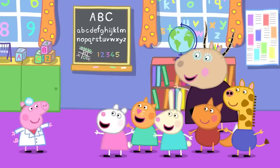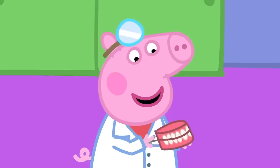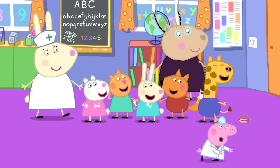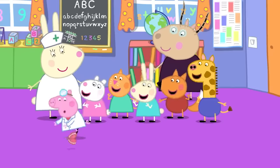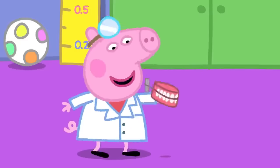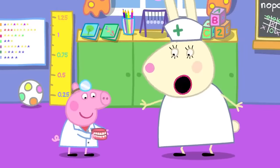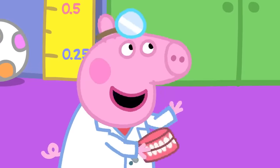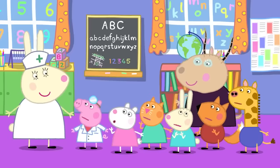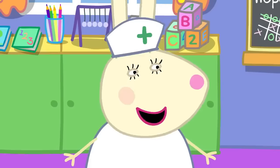Hello, everyone. I'm Peppa, the dentist. I'll help you look after your teeth. Whoa! Today, Miss Rabbit has come to teach Peppa's playgroup about teeth. Peppa is pretending she is a dentist. Got you. For you. Thank you, Peppa. Well, now that you've caught your teeth, who knows what we can do to look after them? Go to the dentist? That's right.